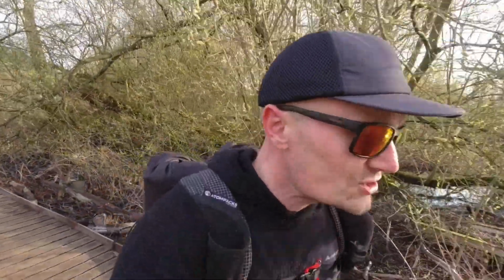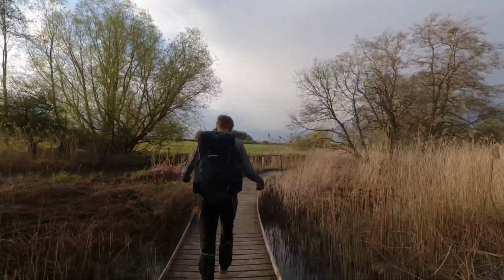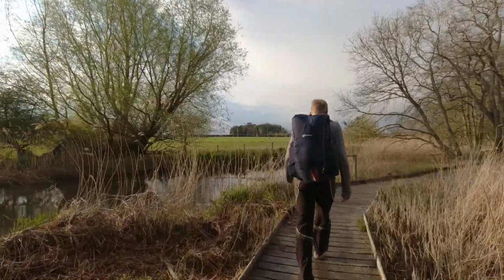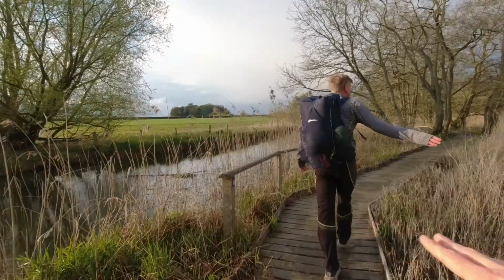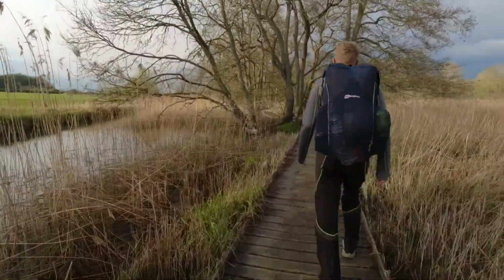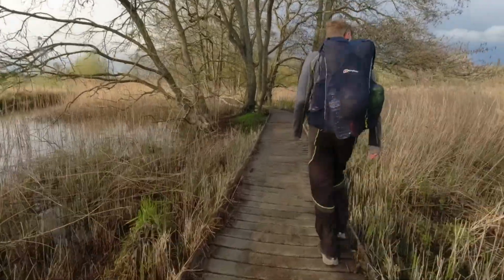We're just coming up to the River Tret area, look. I've seen previous videos of people walking this path, and in the summer months when there's been a bit of heavy rain and whatnot, this is completely flooded. The chap that was doing it was walking bloody knee deep in water.